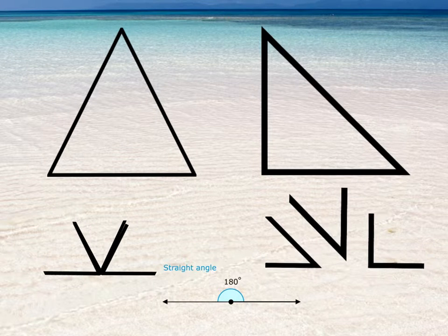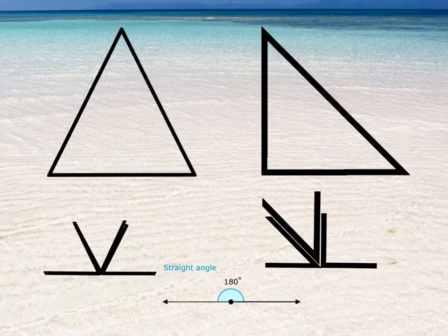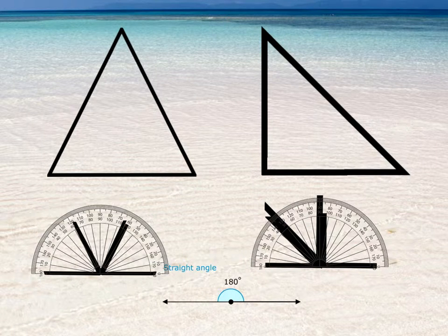And the same holds true for the second triangle's angles. Let's push those together, and what have we just formed? The same thing. 180 degrees of angle. Therefore, we can conclude that any triangle, no matter the size or the shape, will always have 180 degrees of total angles from all 3 angle measurements. And that's the relationship with all triangles.